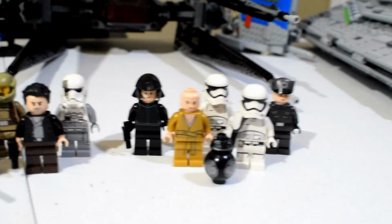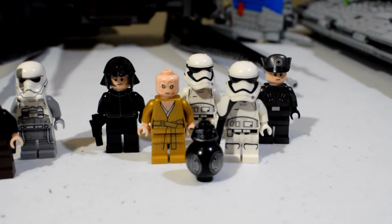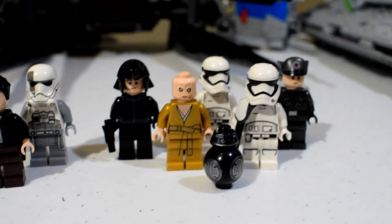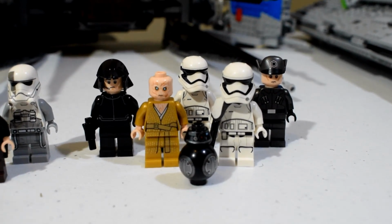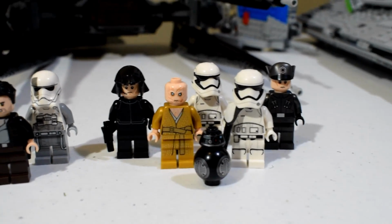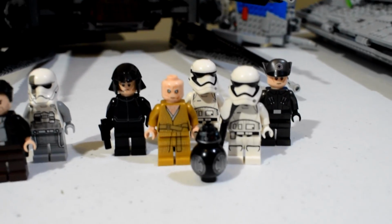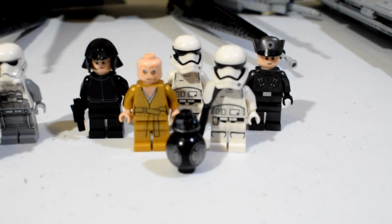If you can have multiples of different officers, it does a better job at creating diversity amongst a pretty uniform group of guys, and it works well for MOCs. You see a lot of these guys wherever you see the First Order, whether it be on Starkiller Base or even at the beginning of The Force Awakens on Jakku. So really happy to have that guy.